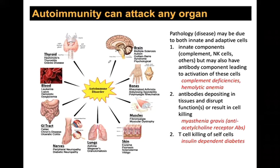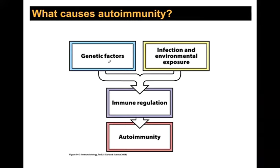So things like myasthenia gravis, where you have anti-acetylcholine receptor antibodies, it's really blocking neural transmission. Okay, so it affects function of other cells. For T cells, most of the time, it's a slow killing of other self cells, and that also is going to impede the function of organs. And we'll go through some examples of those.